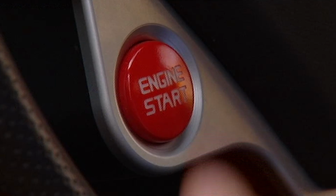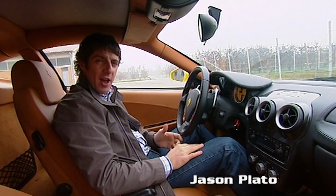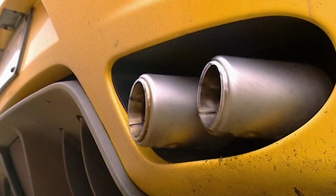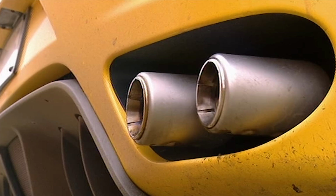Right, listen to this. She just purrs. Now, the old 360 used to have a screaming engine. Now, this new 4.3 V8 is much deeper. And then you give it a tickle. She growls. Then put your boot in, bites your head off. And then you look down.